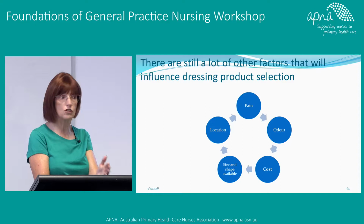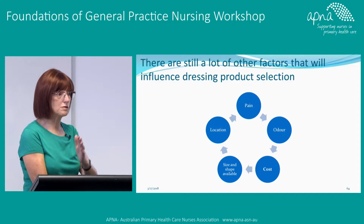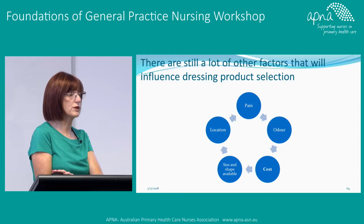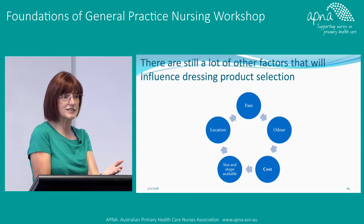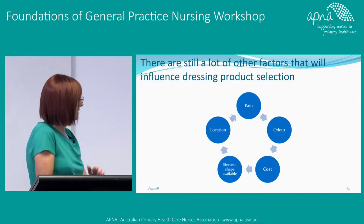Is there a smell? Smell must be treated first. So it's our first priority. If we have a stinky, smelly wound, we've got to get on top of the smell because no one likes to smell. How much does it cost? So is your patient buying the dressings or are you selling the dressings to them? You're charging a dressing fee. What is the size and shape?